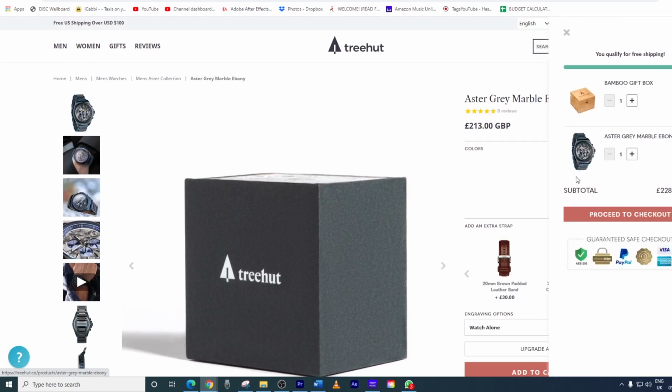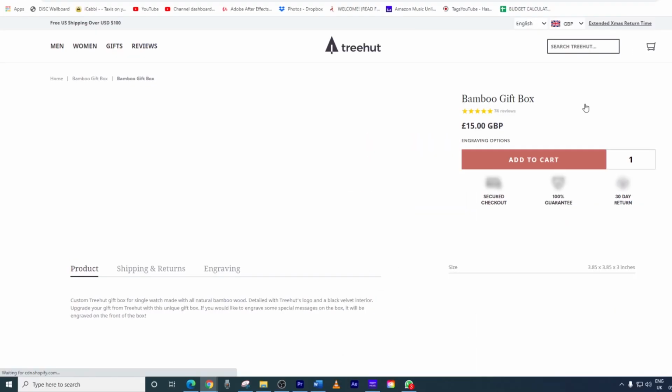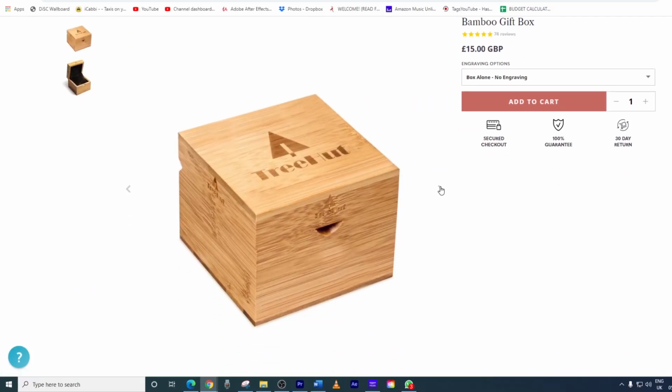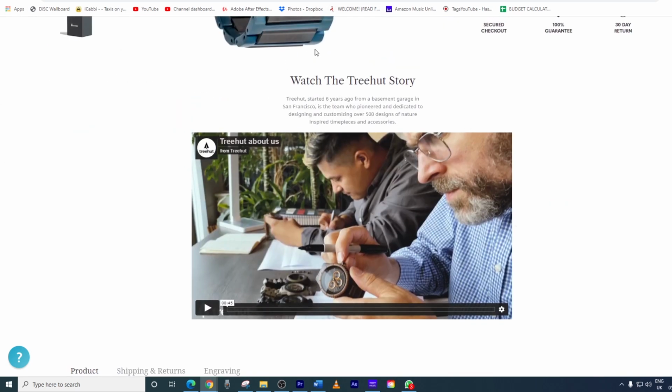we should see it right here. So as you can see, that's the bamboo box that it comes in. You can also get that engraved with whatever you want, and also you can buy it on its own. That's obviously the Treehut story which we previously mentioned.